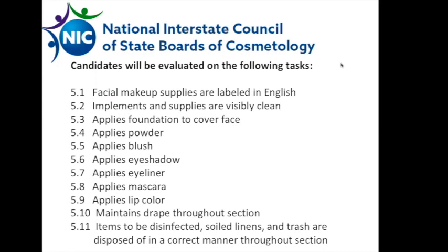As far as the lip color, they can take a spatula, scrape a little bit of that lipstick onto that palette or onto that stick, and that becomes their palette. If that's the way that you're teaching them, certainly that is very permissible. They don't have to chunk off lipstick onto their palette.